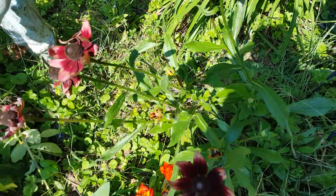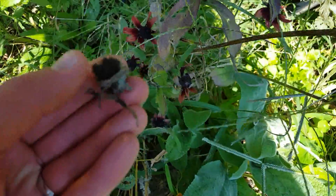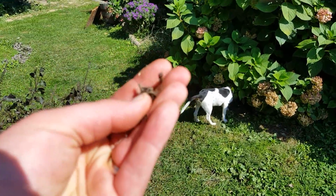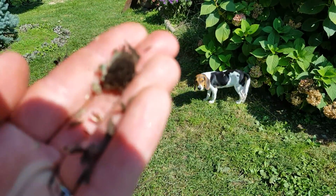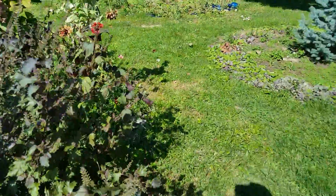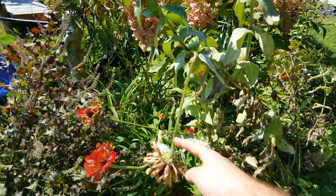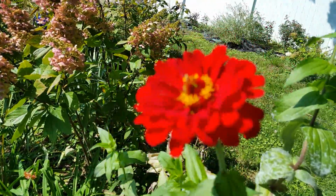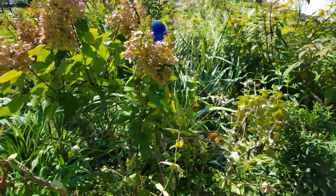They don't look as great now as they did earlier in the season, but I have taken some of the seed heads off. Cannot get this camera to focus, but I'll show you guys the seeds real quick. Well, maybe. Anyway, that is another plant I've been harvesting seeds from. Also been taking some of the seed heads off of this red zinnia. So saving those as well.